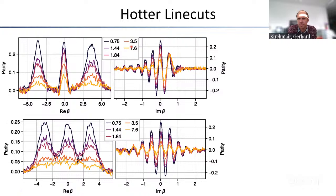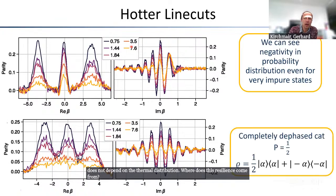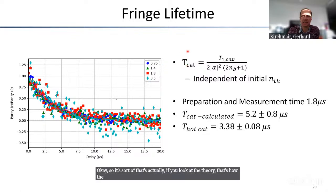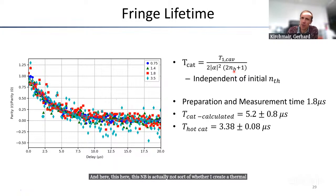Okay, and our last question is, as you mentioned, the lifetime of these states does not depend on the thermal distribution. Where does this resilience come from? Okay. So if you look at the theory, that's how the lifetime of a cat is given. And this n_B is actually not whether I create a thermal state or not, but rather whether I'm coupled to still a bath at a finite temperature.